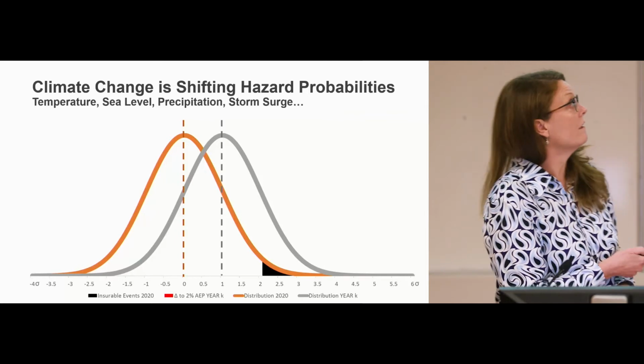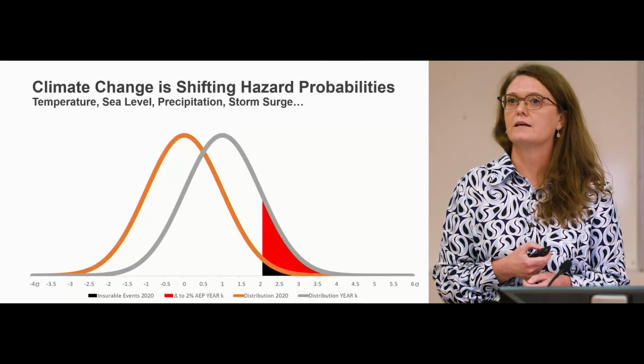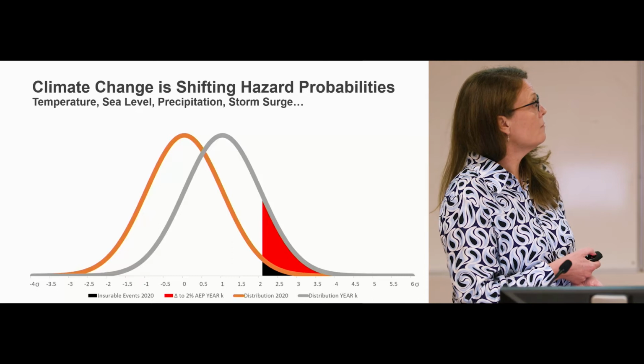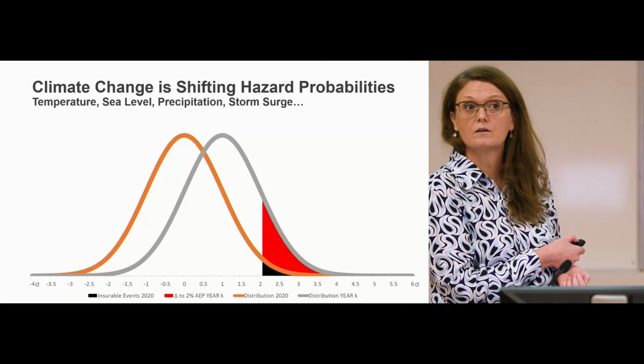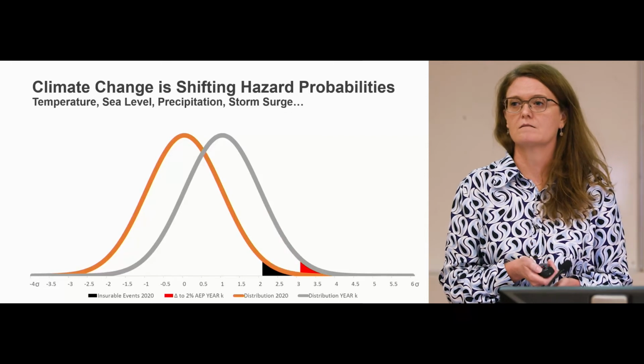But what happens is that at the extremes, you get these really big shifts in the probabilities of events. Now insurers are going to want to keep their threshold. As that distribution shifts, they will shift with it.